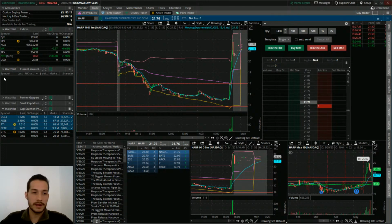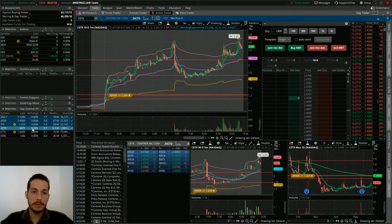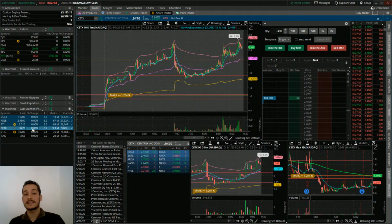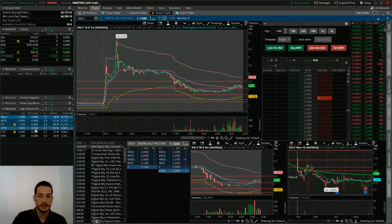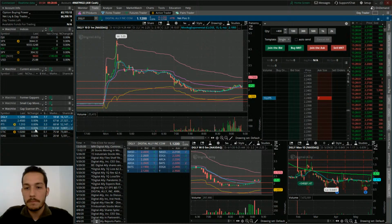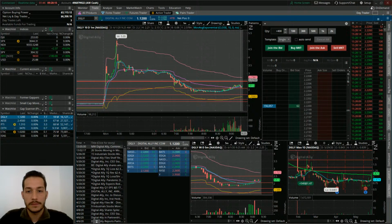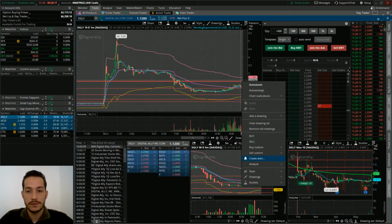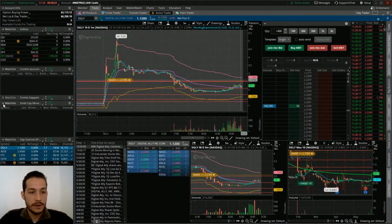Am I confident with CETX? I think a lot of people are looking at CETX. I think it's the lead gapper. I think DGLY was a potential lead gapper, but it's pulled off quite a bit. But big support at 2. I'm really interested how DGLY is going to open. I think the chance of us testing 2.5 is relatively high. So I want to keep an eye out on several of these. It's going to be a pretty fun open, I think.